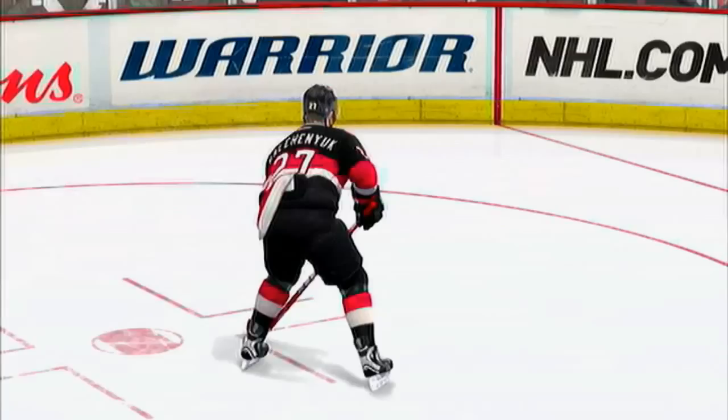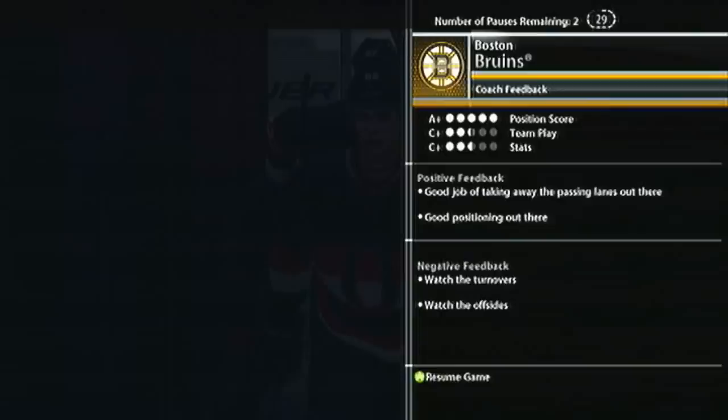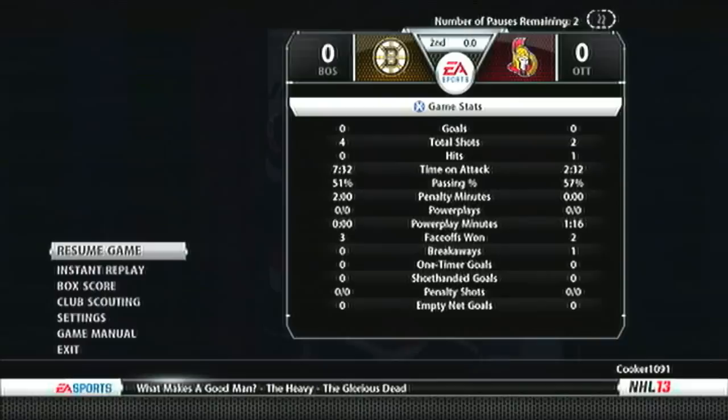And that's the end of the second period. At the end of two, outstanding game so far. What we're going to ask is, can they maintain it? Yeah, good rhythm, good offense, some good defense, and it's all in front of our eyes in this game.